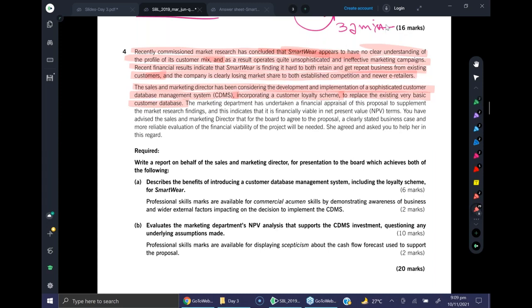The marketing department, I'm reading it further. So the marketing department has undertaken a financial appraisal of this proposal to supplement the market research findings, and this indicates that it is financially viable in net present value terms. You have advised the sales and marketing director that for the board to agree to the proposal, a clearly stated business case, more reliable evaluation of the financial viability of the project will be needed. She agreed and asked you to help her in this regard.